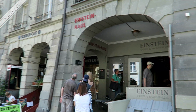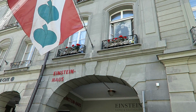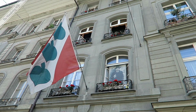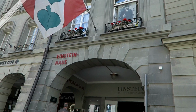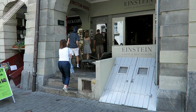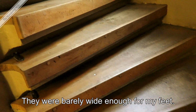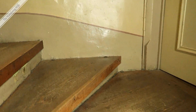And here is the Einstein House. This is where he lived with his wife and family when he came up with his famous theory of relativity, right here in Bern. I'm betting these are original wood stairs here in this old apartment building.